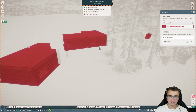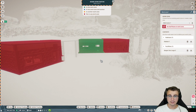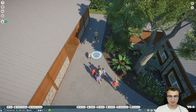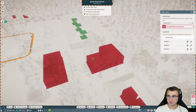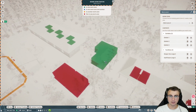Let's get them a staff room right over here. And then their keeper hut is conveniently enough right next to it. So that looks pretty good to me. We're going to drop them down right here, let it play out so they actually hit the ground. And then Sadie Swift is going to be our caretaker just for these 3 exhibit species over here. This will be her staff resting facility. This will be her keeper hut.